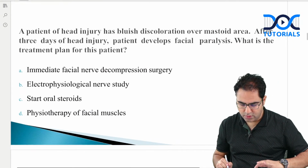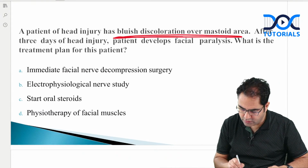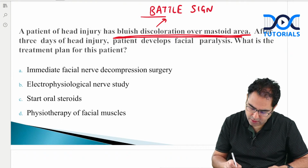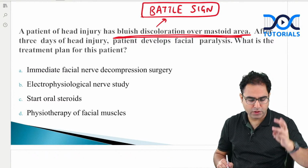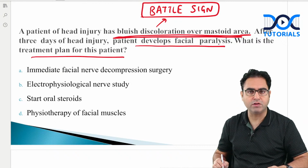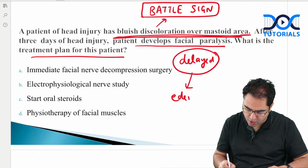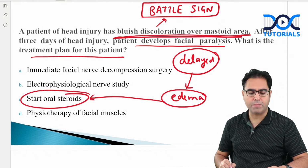Now, a patient of head injury with bluish discoloration over mastoid area. Bluish discoloration over mastoid area is called Battle sign. It is seen in the fracture of the skull bones. After 3 days of head injury, the patient develops facial palsy. What's the treatment plan for this patient? Please say, this is delayed onset facial palsy. Delayed onset facial palsy is due to edema of the nerve, and the treatment is oral steroid. Am I clear, beta?